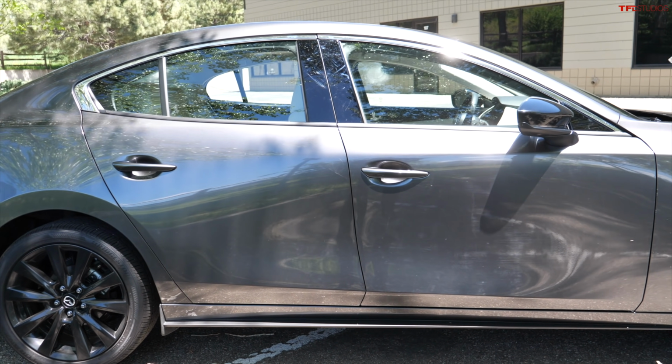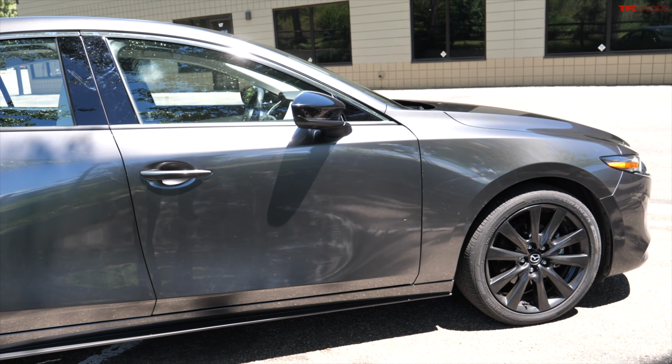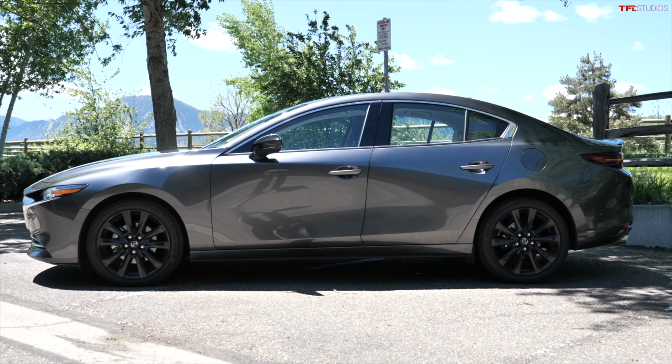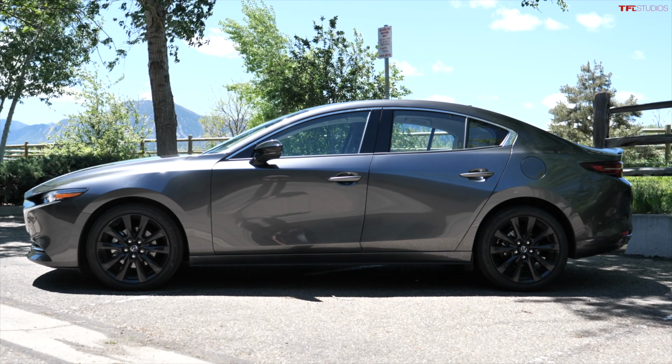Now, let's say you don't have the type of dough, but you want this car. You can get a front-wheel drive version, and there are a couple different types. The base Model 3 has a 2-liter engine, which is not turbocharged, and that puts out 155 horsepower. There's also the naturally aspirated 2.5 non-turbo that puts out 186 horsepower. So you can get those engines as well in the front-wheel drive model. If you want the turbo, you can only get it with all-wheel drive. That's how it works.